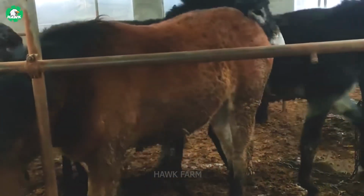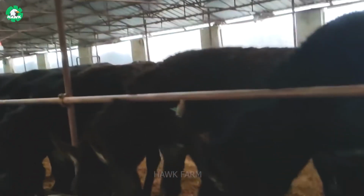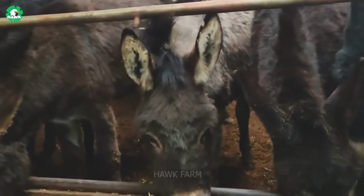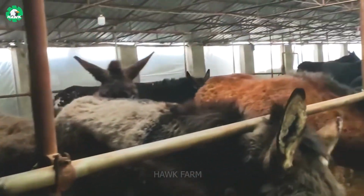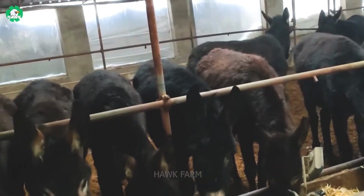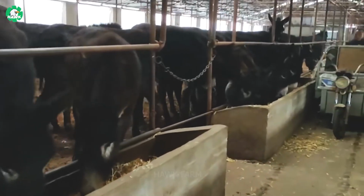After 1 year, donkeys are weaned from their mother's milk to ensure their health and sustainable growth. They are provided with adequate food, such as hay and leaves, along with additional nutrients, vitamins, and minerals to support their overall development.